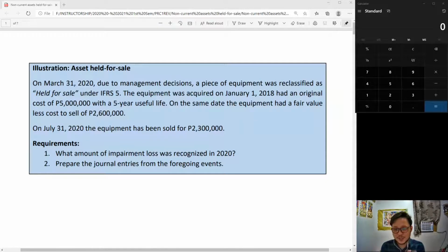Today we're going to continue our discussion with non-current asset held for sale. But this time we'll do problems. Diretso na tayo para save time. So we have our first problem here. And of course, just like how we used to do all our problems, we'll go with requirements first.